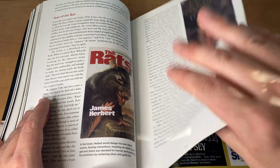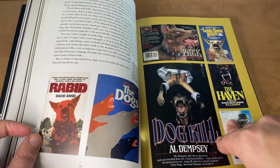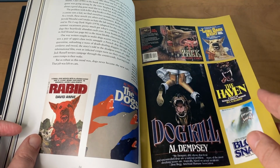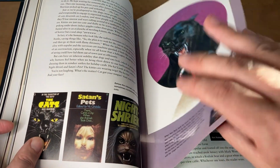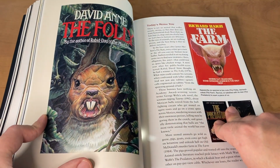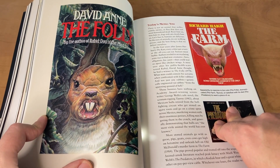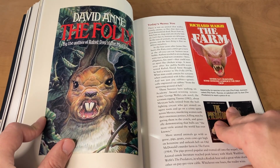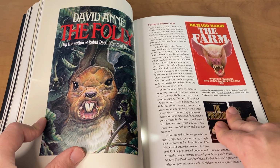And more dog horror. Dog Kill. He's gonna bite your balls, if you have balls. And the cats. And here's, I guess it's a bat. Is it a bat or a rabbit? Or a very, very pissed off squirrel. The Folly. And we've got the farm over there on top. A scary pig. Pigs are scary.